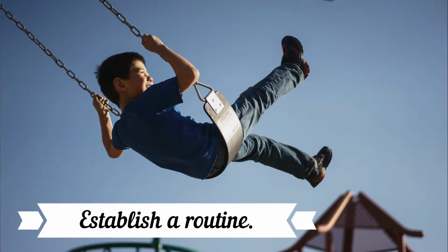Another important thing is to establish a routine. Decide what time works best. For my family, we would get up, have breakfast, clean the kitchen, and then we would sit down to work. We usually work from about 10 to 12. And when we did that, we would work for a little while, take a little bit of a break, and then get back to work.